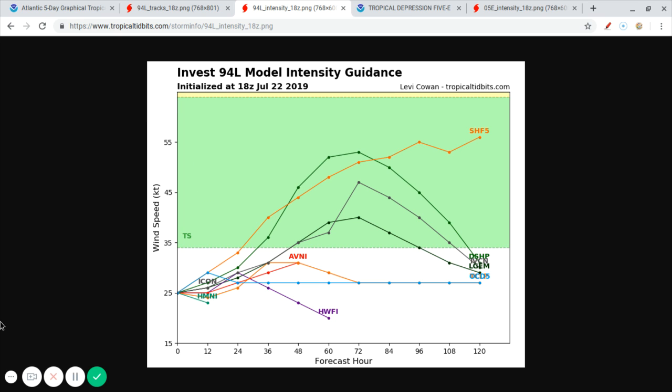Someone told me it was a hurricane. I'm pretty sure it was a tropical storm. I think it weakened right before it hit and made landfall, but you can see there.